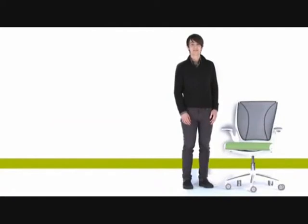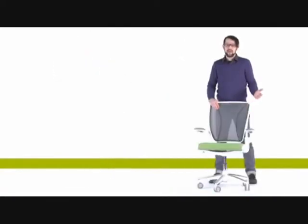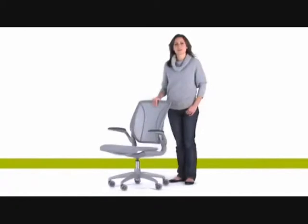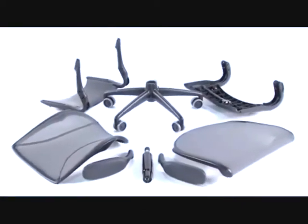It's the lightest chair in the world. Wow, it's so light. It's only 25 pounds. That's less than half the weight of most task chairs. Talk about simple. It's only got 8 major parts. There are 8 parts, and it will support a user from 100 pounds up to 300 pounds.